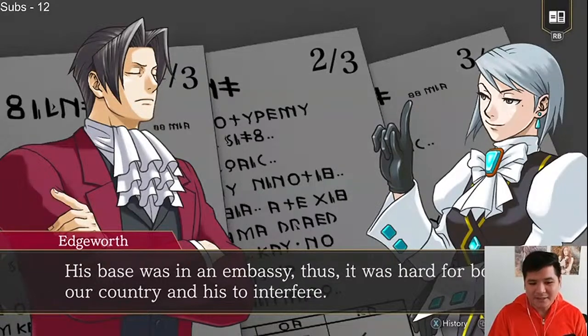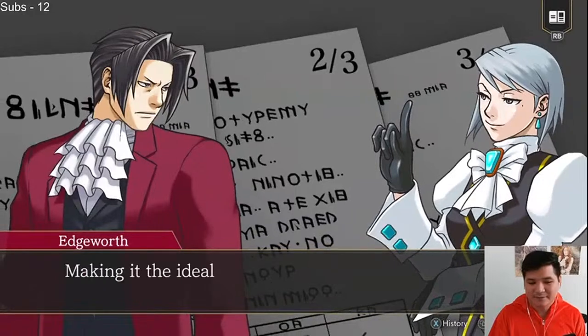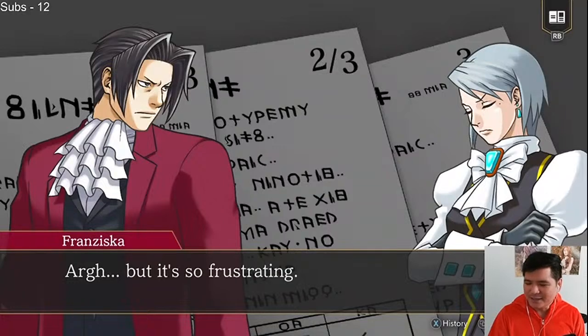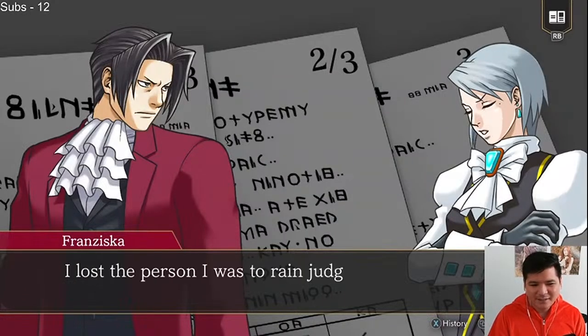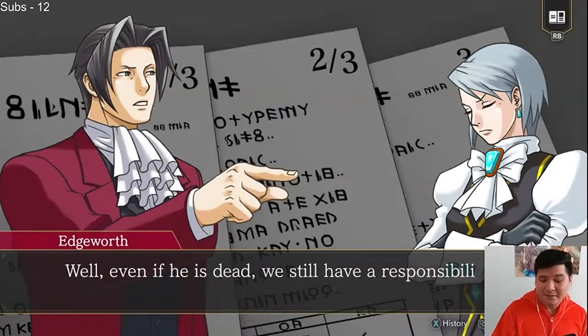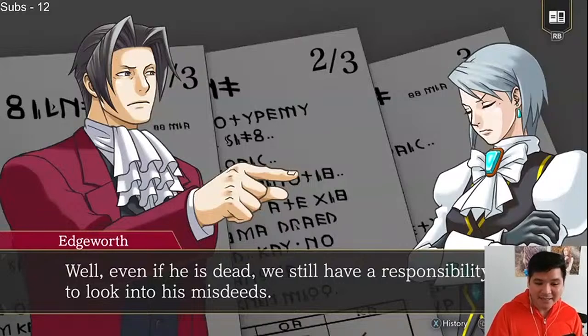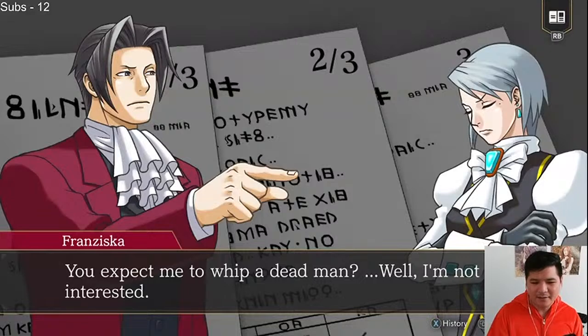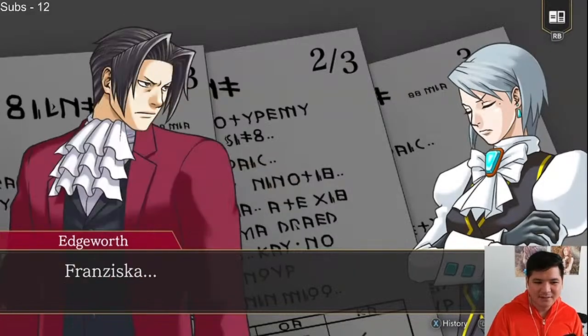His base was an embassy, thus, it was hard for both our country and his to interfere, making it ideal conditions under which to run a smuggling operation. But it's so frustrating. I lost the person that was to rain judgment down upon both of them with my whip of justice. Even if he is dead, we still have a responsibility to look into his misdeeds. You expect me to whip a dead man? Huh. Well, I'm not interested.